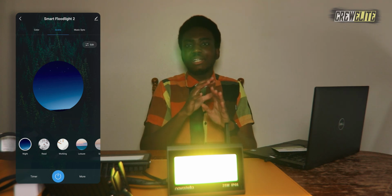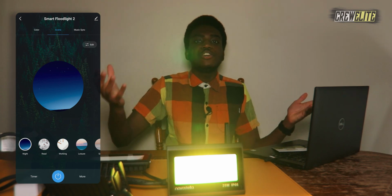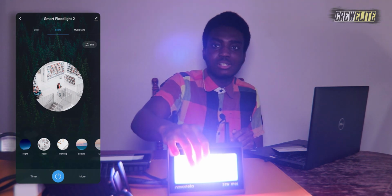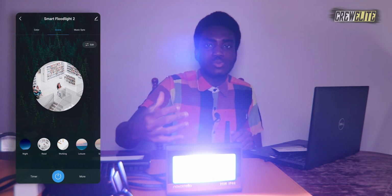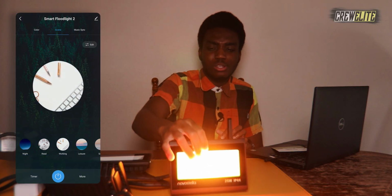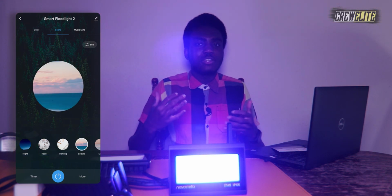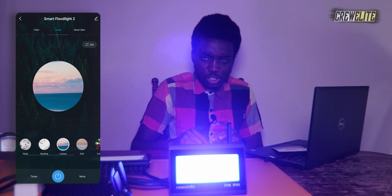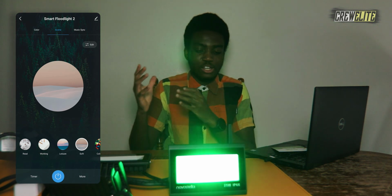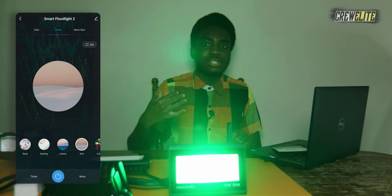So the night scene's basically like a yellow light. You can use this to look at stuff in the nighttime, kind of get a good view of whatever's being captured outside. We got a reading scene. Reading is a lot brighter, and you guys can see it's a very intense white light, and it's doing a fantastic job as well. We also got walking scene, and walking's kind of like an orangey light, which is interesting. We got leisure, and leisure is kind of that violet. And we also got soft, and soft is a nice little green. But do keep in mind with all of these scenes, you can go in and customize them to all the different colors you want. You don't have to use the default that the scene is giving you.